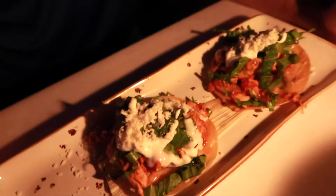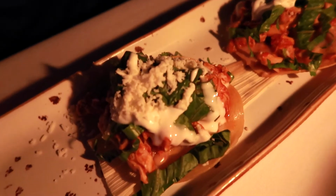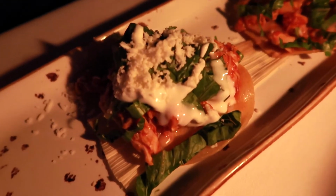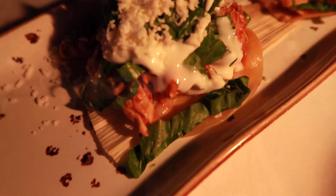Brandon got an appetizer called the tostadas de pollo, crispy corn tortillas topped with beans, chipotle chicken, chopped romaine lettuce, queso fresco, and crema de mexicana. It's very dark in here, but it has a romantic feel to it. I just took my first bite. It is delicious. It is very creamy, very cheesy. It is very good. I recommend.